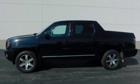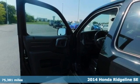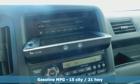Here's a 2014 Honda Ridgeline. It's where tough and intelligent merge, providing a ride that's so smooth you'll think the world's flat. It comes with the features you need and, better yet, want.